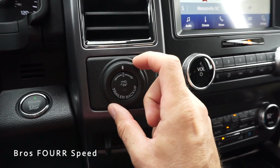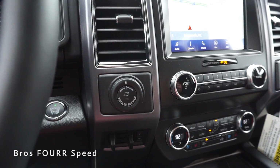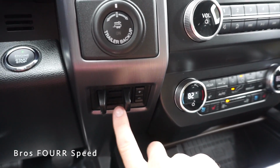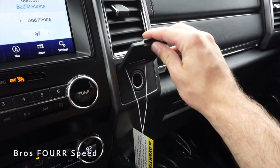On the left side, we have the trailer backup system. So when you are towing, you can easily use that, and it will help in being able to put the vehicle in reverse with a trailer. You have the trailer braking system along with the engine start stop button. On the right side, we have a 12 volt.